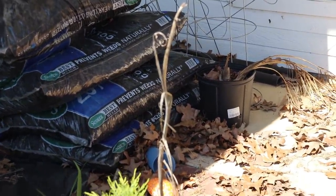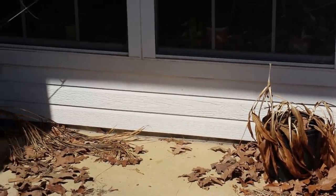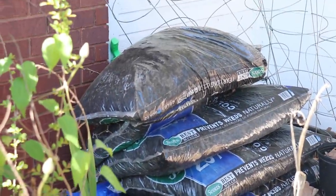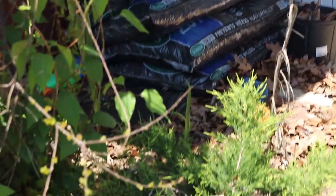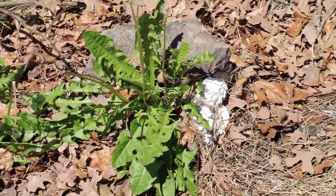Look, there's a dead palm, and there's a dead, I can't even remember what that is. It got spider mites most likely and came out here to die because I couldn't deal with it at the time. This is the black mulch that I thought would really bounce well off of the white siding of the house. Never got that far. A beautiful little dandelion. Isn't that cute? So cute.